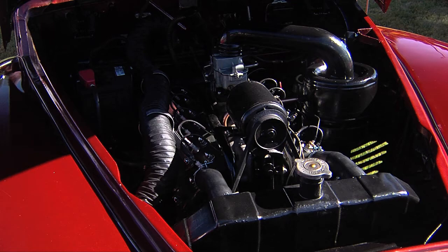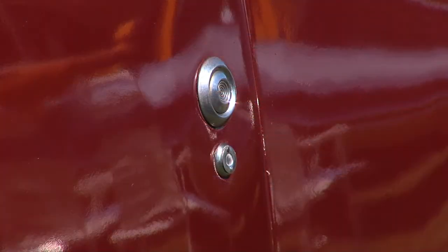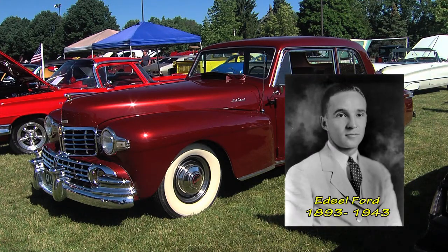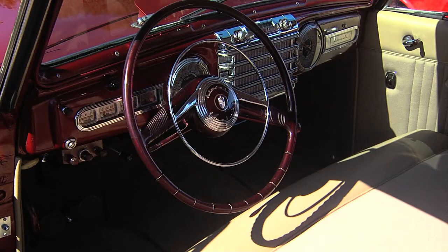As we're looking through the interior, I noticed no door handles. No, there's no door handles. It's a push-button door, which was quite unique back in the day. It was a design by Edsel Ford. Edsel Ford really designed the Lincoln Continentals for the high-end crowd, of course, way back then.